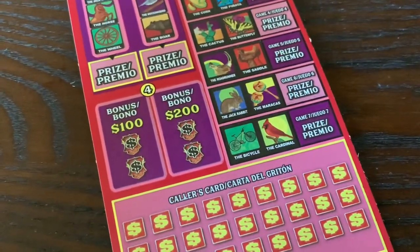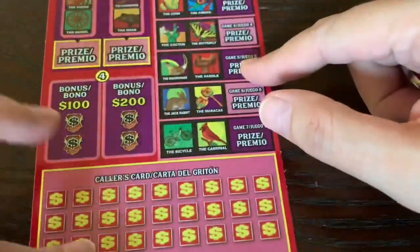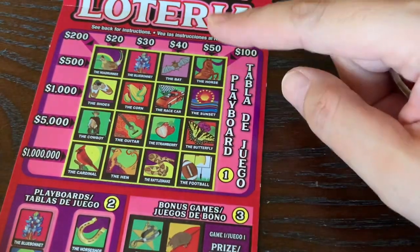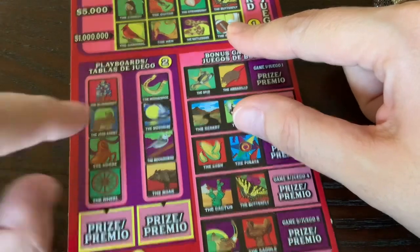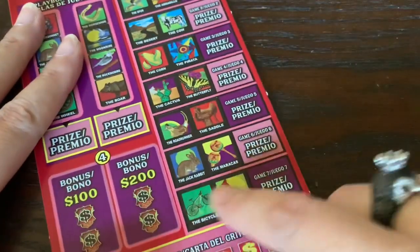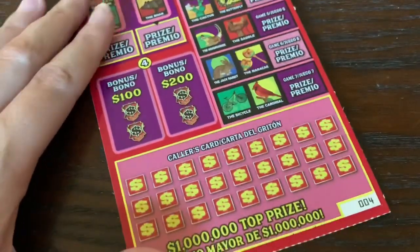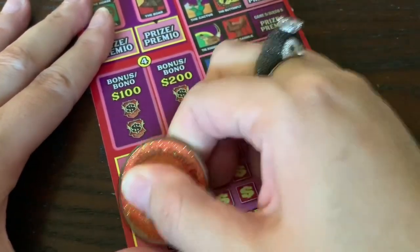All right, in case you're just watching me scratch a Loteria for the first time, what we're gonna do is scratch the caller's card. Every symbol there we're gonna look for up here. If we can complete a column, row, or diagonal, we win the corresponding prize or prizes. If we can find all 4 symbols in either one of these 2 bonuses, then we win the prize. Additionally, we've got 7 bonuses off to the right, 2 symbols each. Find both of those, you win the prize. And then we've got 2 quick bonuses for $100 and $200 down at the bottom. All right, let's see how we do.